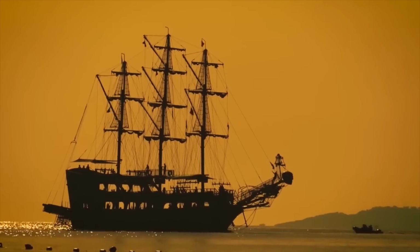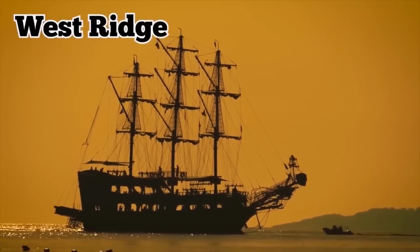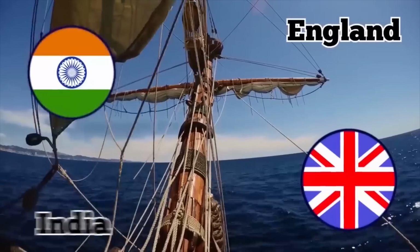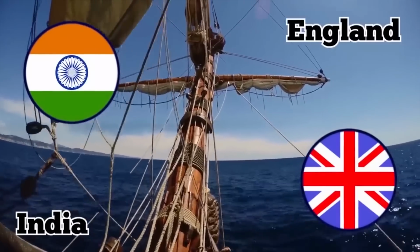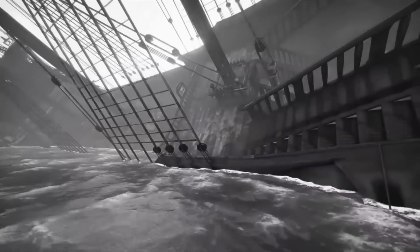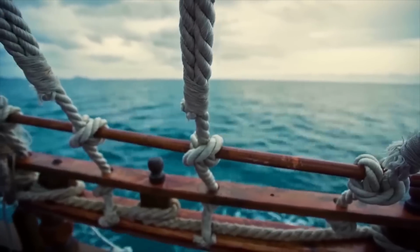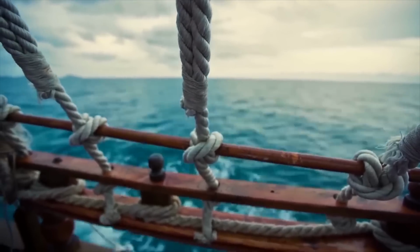The other wreck is believed to be a bark called the West Ridge, which vanished in 1883 during a voyage from England to India with 28 crew members aboard. It's unclear what caused the ship to sink, but its location indicates that the vessel may have been traveling in the direction of the nearest possible help.